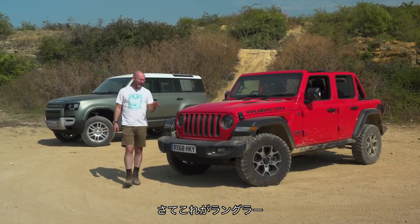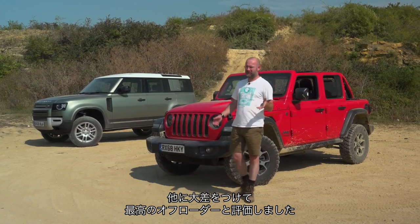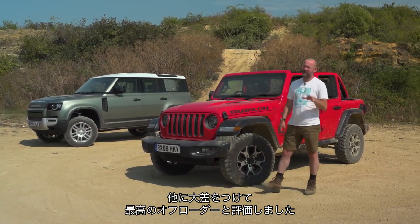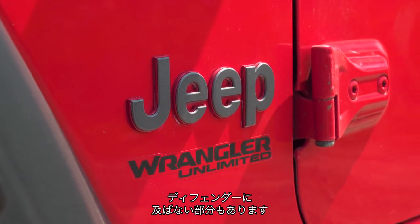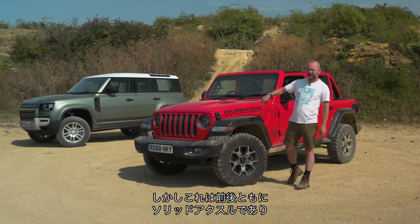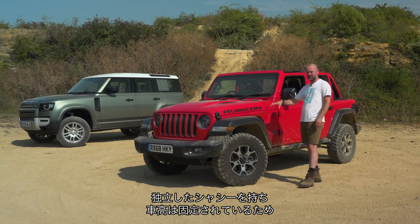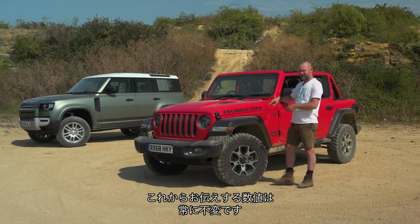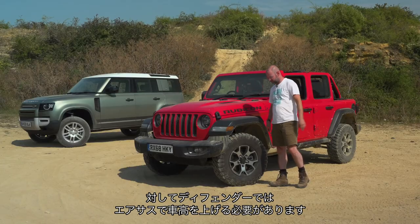Right, so to the Wrangler. And we've been to this quarry before, in a Wrangler before, and it has been the best off-roader we've tried here by quite some distance. But if you look at the raw stats, they don't necessarily look as good as those on the new Defender. But it's worth remembering this car runs solid front and rear axles, has a separate chassis still, and also has a fixed vehicle height. So the numbers I'm about to give you, it will do all the time, whereas the Defender you have to actually raise on its air springs to get them.